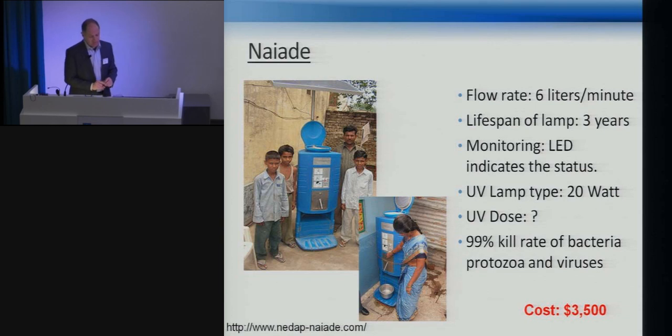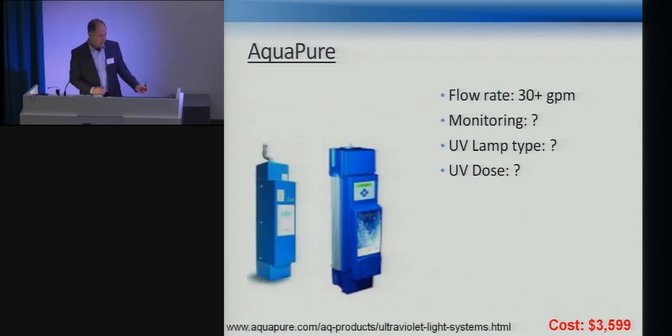Aquapure is another company I saw. Didn't get that much information about it, with a similar cost of $3,500 US. Most of the costs here will be in US dollars. Flow rates, they say between 30 and 100 gallons per minute. They didn't have any information on the monitoring system or the UV lamp type that they use. I assume it's a low-pressure lamp, and I don't know the UV dose, but this is a similar kiosk-type system that you might see. These are all systems that will be useful on a community scale or on a house or building-type scale.